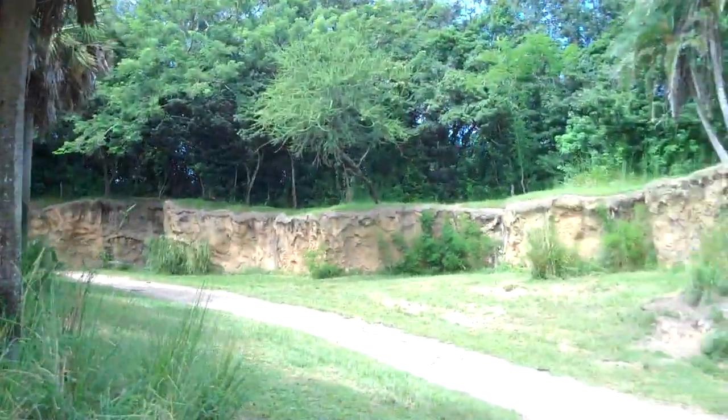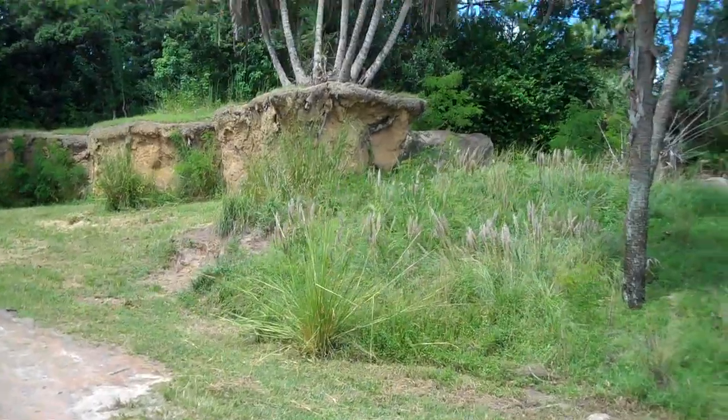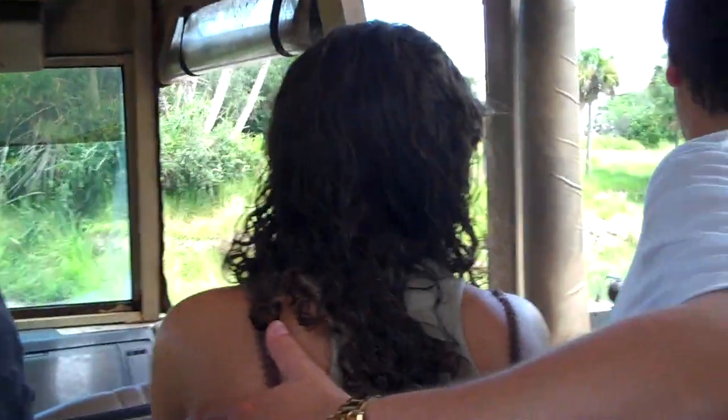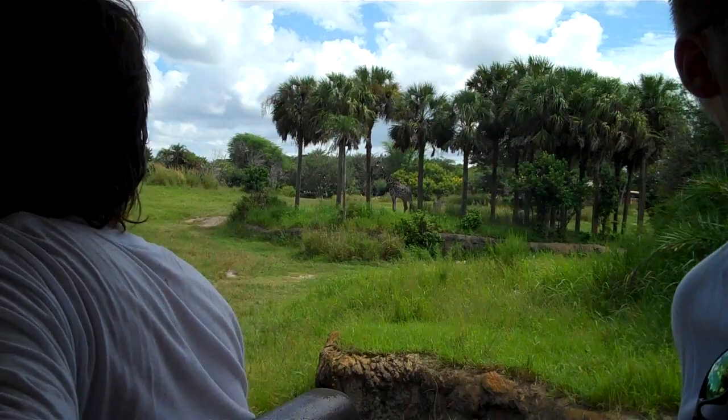Well, folks, we're going to be going a little bit slower here through the reserve, as it looks like up ahead we're having some problems with some white rhinos blocking some trucks. See, definitely a big difference in size. Reticulated giraffe on the left, Maasai giraffe on the right.